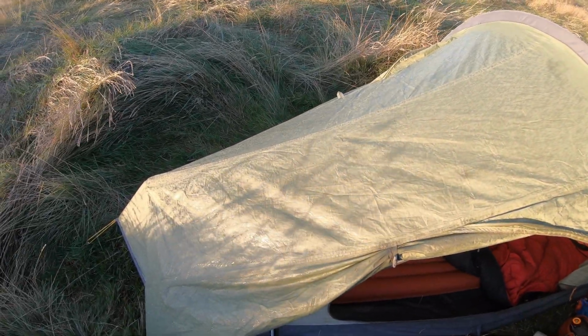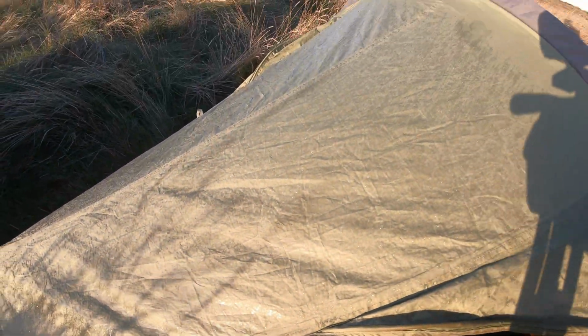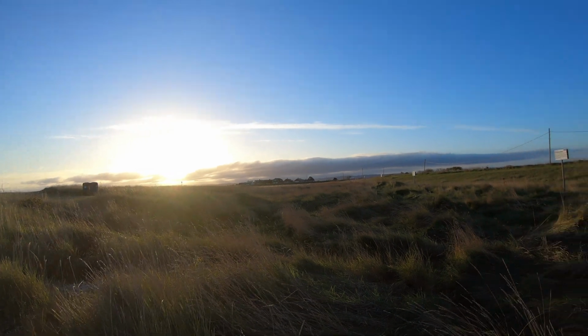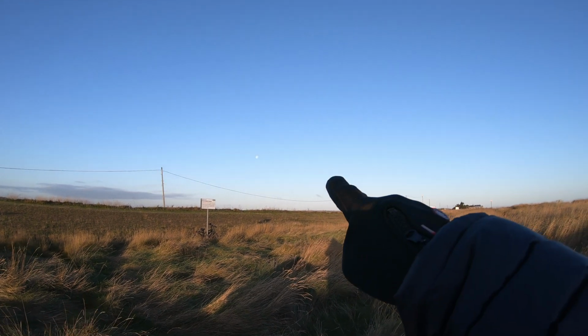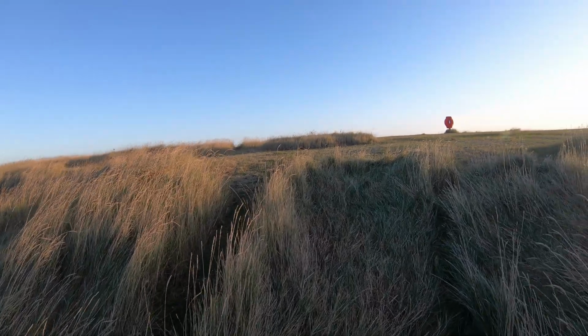Well, we did have a little bit of rain last night. The tent's still quite wet. Just thought I'd show you, look, the sun's out. What a beautiful morning. And the moon's up there in the sky. I've actually put my gloves on this morning because it is really chilly.